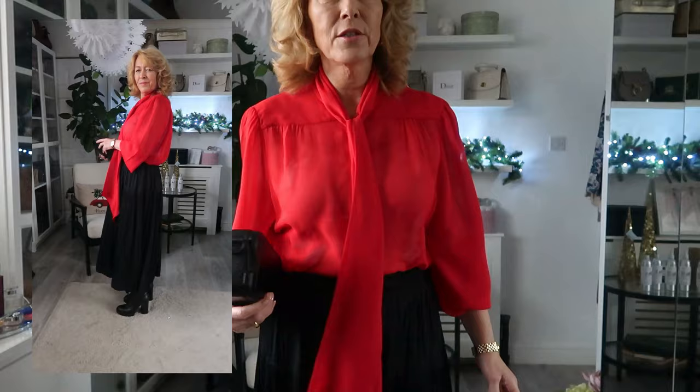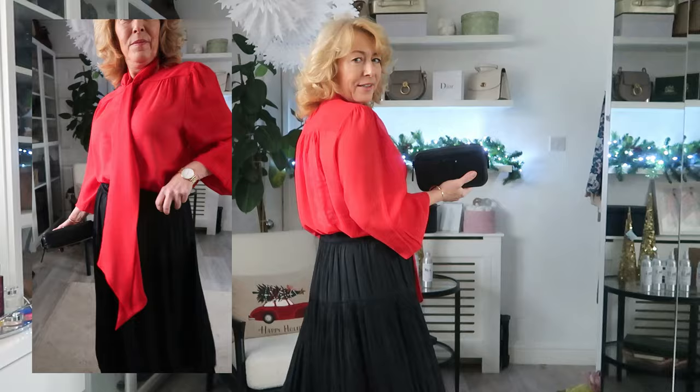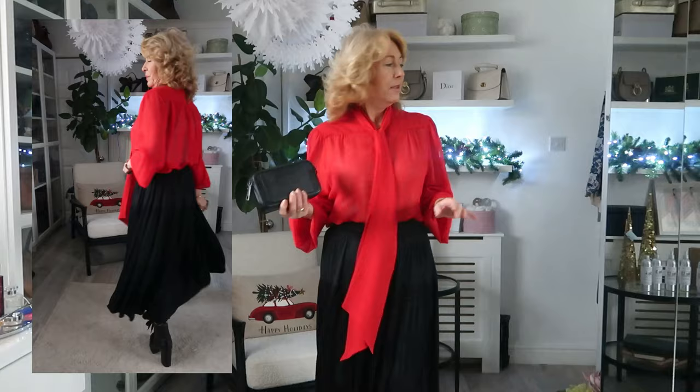Fingers crossed. Right, so again, I've paired it with the M&S tiered skirt. It's still got that little bit of rock chick look. Just puff that up. I've kept the same boots on, same clutch. Still not doing the pussy bow, so it's not too formal. Yeah, I actually really like this because this skirt is so swishy, it pairs perfectly with the silk. Yeah, it's a nice look.